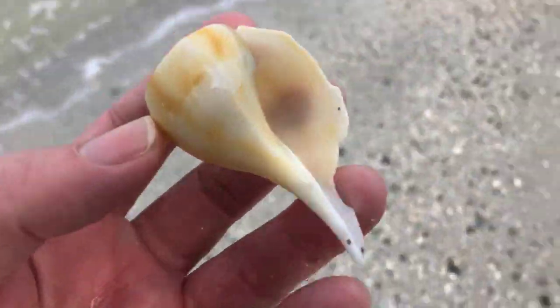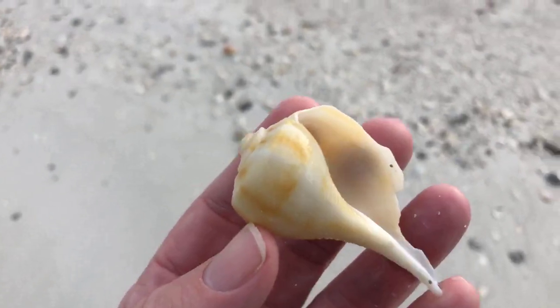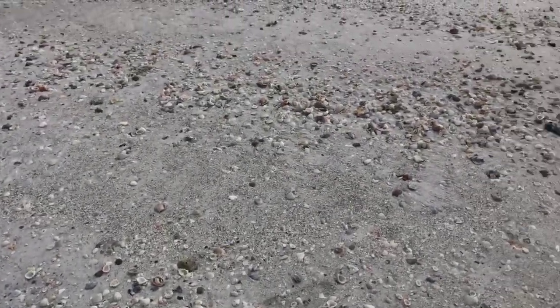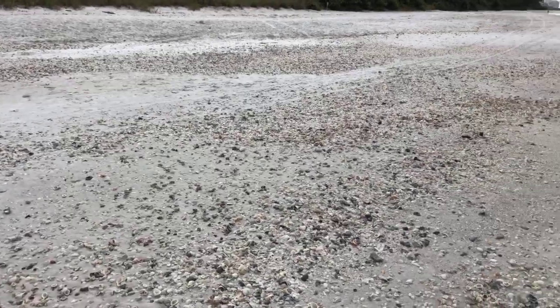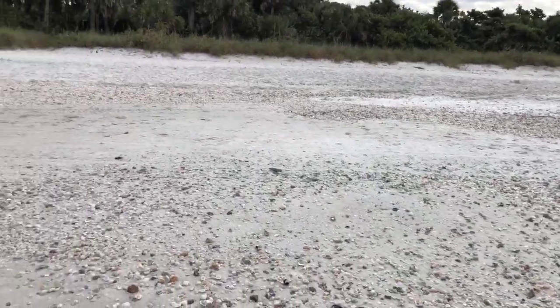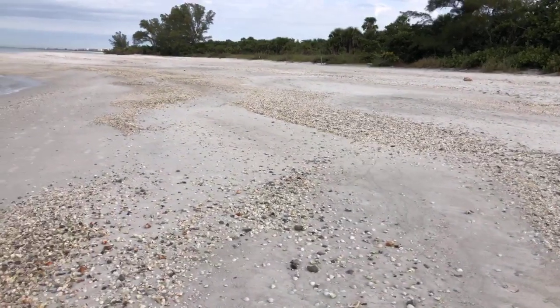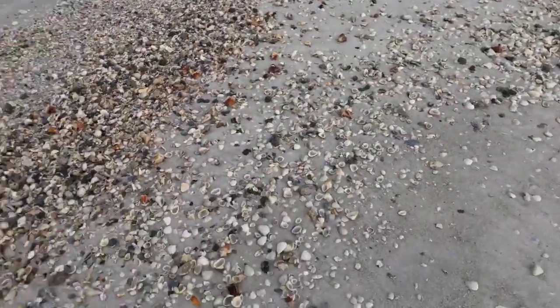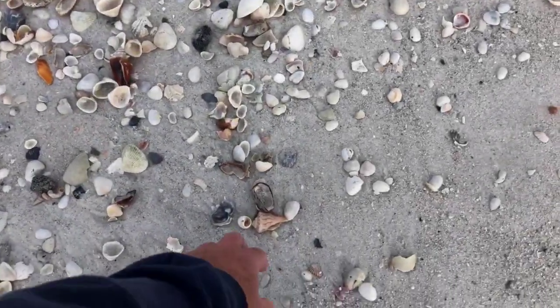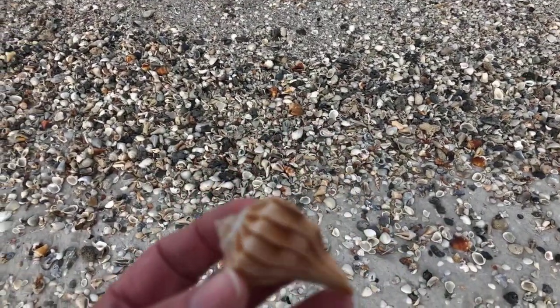There's a pear whelk. A little pear whelk, chipped up on the edges. Boy, lots of conchs up here again. Lots and lots of fighting conch shells out on the beach. Those are always a good start to a nice shell collection. We got all sizes out here today. Little lightning whelk. I've not found a lightning whelk that isn't broken yet today. Found one that had gorgeous colors, but it had a big chip in it.